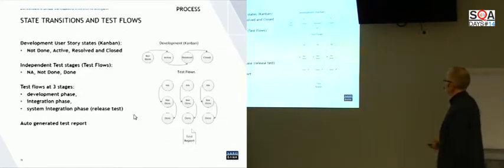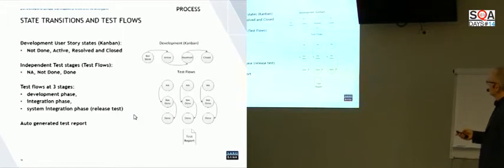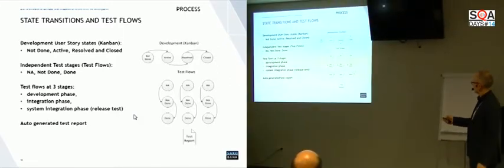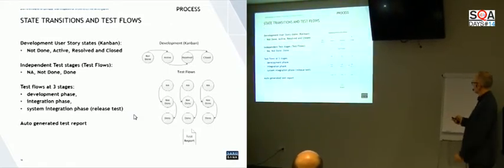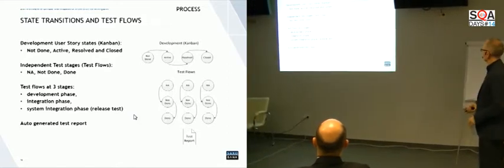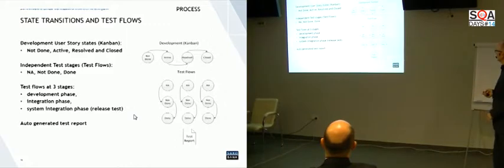And for the state transitions, this is also quite simple. We only have, for development, 4 steps: not done, active, result, and closed. And this is very aligned with our Kanban, our electronic Kanban.